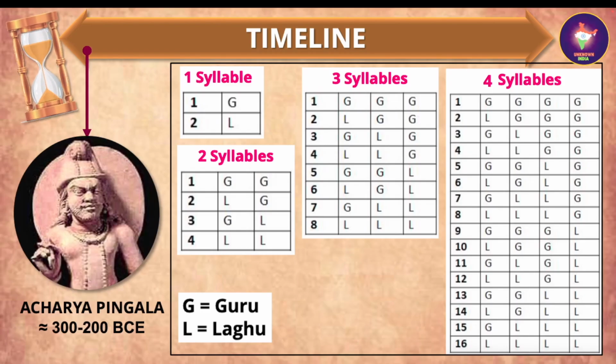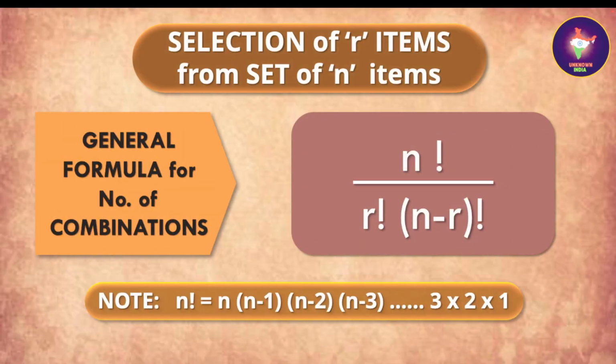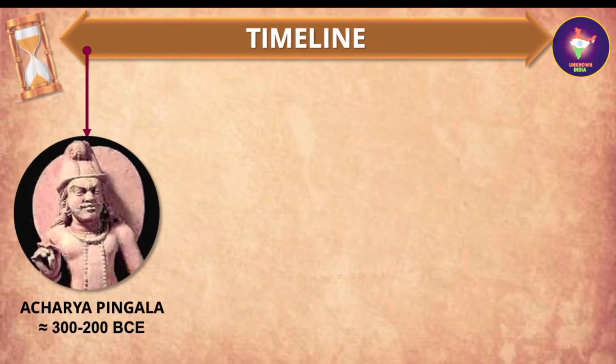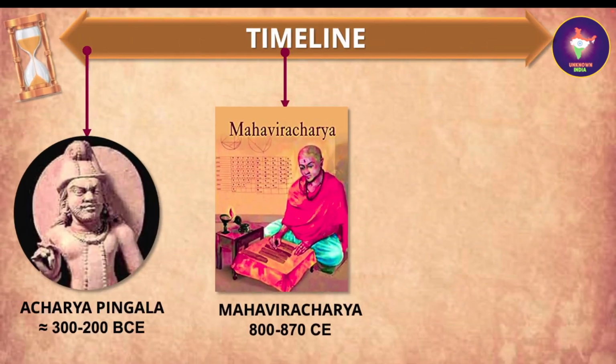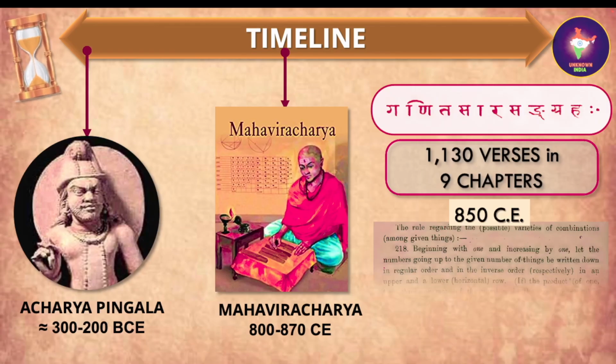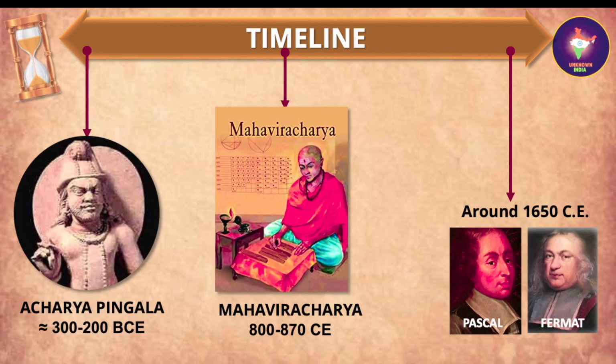The number of possible combinations, when we choose r things or objects from a set of n items, is given by this formula, which was invented by an ancient Indian mathematician, Mahavira, in his book Ganita Sara Sangraha, written in 850 BCE. He explains this formula in a verse. But the credit for the combinatorics formula is wrongly given to two French mathematicians, Blaise Pascal and Pierre de Fermat, who lived in the middle of the 17th century CE, after nearly 2,500 years of the Indian discovery.